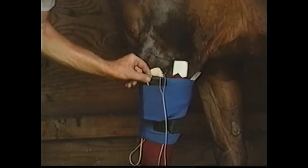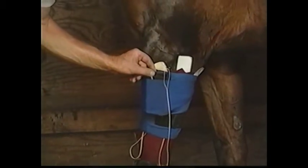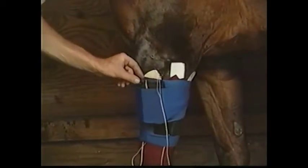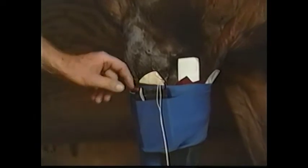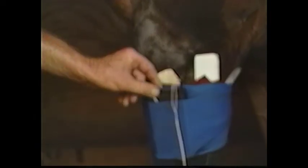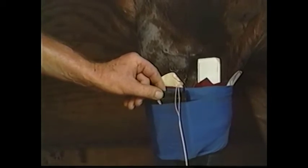Now if you remember the diagrams I showed you, every time the muscle contracts, it not only moves the leg to some slight degree, in this case at least not very much, but most important of all, and that's what we are looking for, it stimulates the circulation. Therefore, as the muscles contract, the blood is pumped forcibly away from the injured area and up towards the heart, and all the swelling is removed.